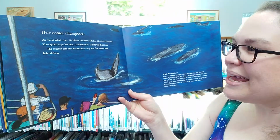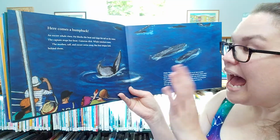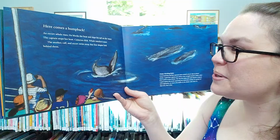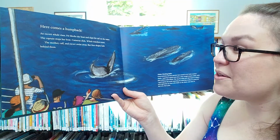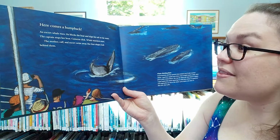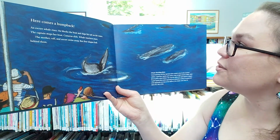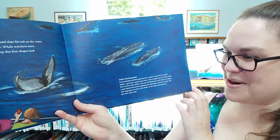An escort whale rises. He blocks the boat, here's the boat coming in, and slaps his tail on the water. The captain stops her boat. Cameras click, whale watchers stare. The mother, calf, and the escort swim away, but 4 shapes lurk behind. Do you see? 1, 2, 3, 4.